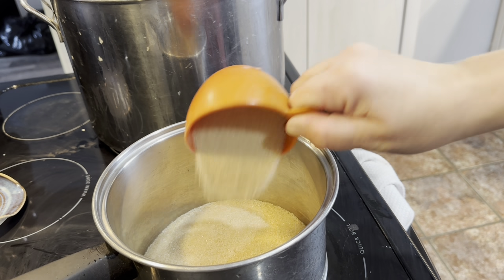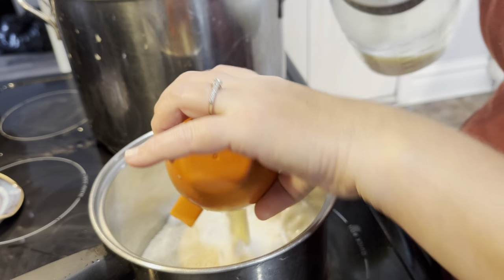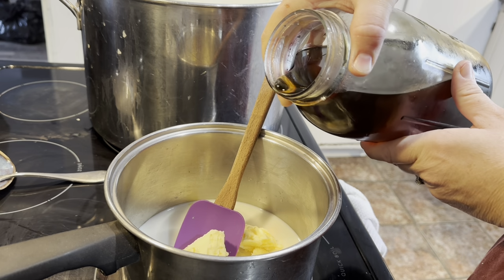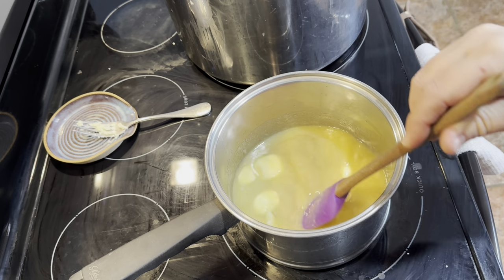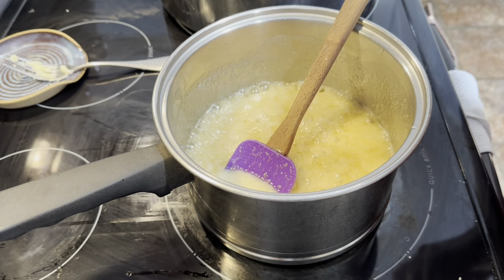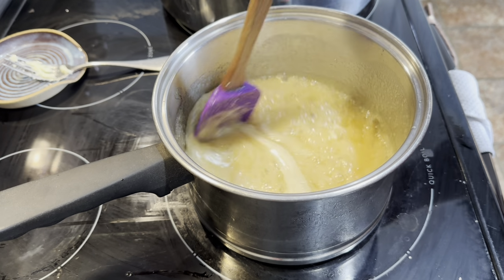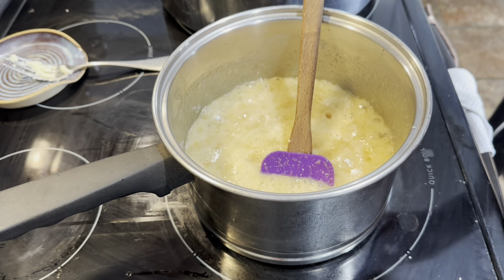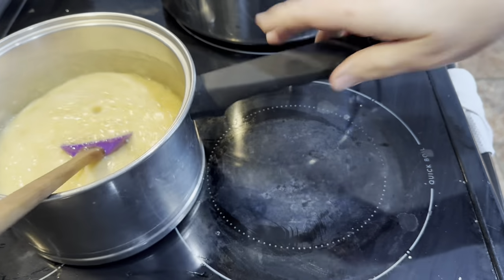And then for the caramel sauce, of course, we need 1.5 cups of sugar, 3/4 cup of milk, 1/2 cup of butter, and 2 tablespoons of maple syrup. And then you're also gonna add 1 teaspoon of baking soda, and you're gonna bring this to a slow simmer, and you're gonna simmer it for 17 minutes. After it has simmered for 17 minutes, you're going to add your vanilla and remove it from the heat.